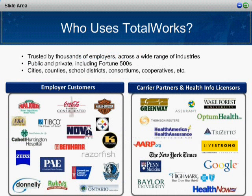So who uses TotalWorks? Hopefully you'll recognize some of these logos here, but the tools and services that make up TotalWorks are already in use today. They are trusted by thousands of employers across a wide range of industries, including Fortune 500 plus companies, associations, public sector business, insurance companies, and many more.